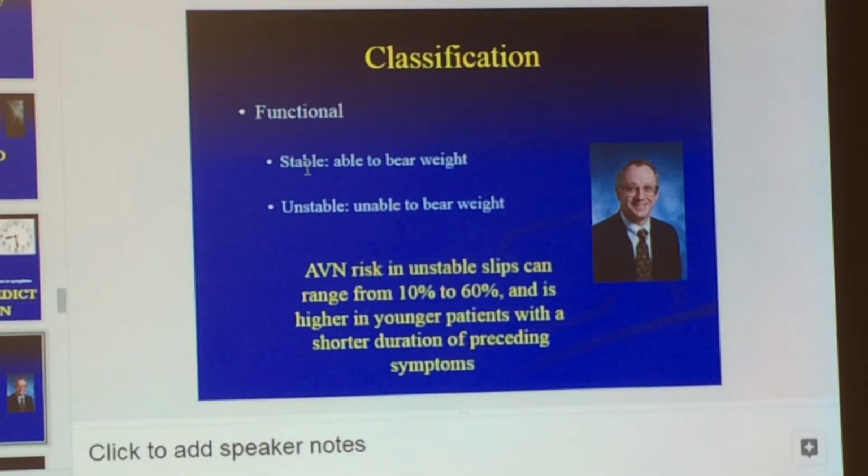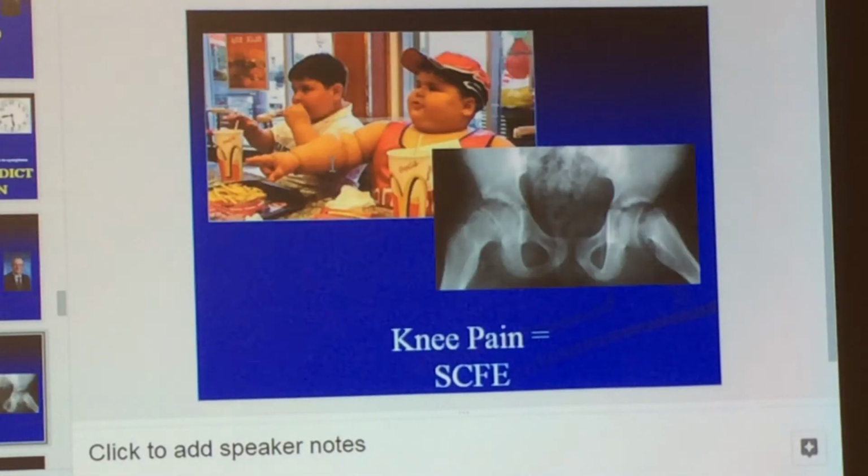Stable versus unstable means that they have been weight bearing. This is not a test for you guys to do. It means that if they came into the ED, were they walking on it or not? Never test the kid to try and walk on it if we're concerned about the skiffy. It should be just based on their history. If that makes sense. So is it okay to sit them up? No, they can sit up. We just don't want them actually putting weight down on that leg.